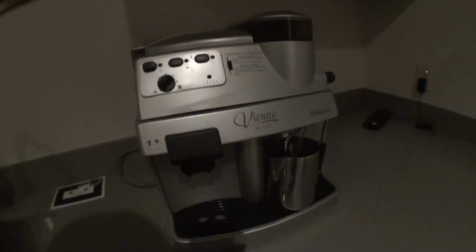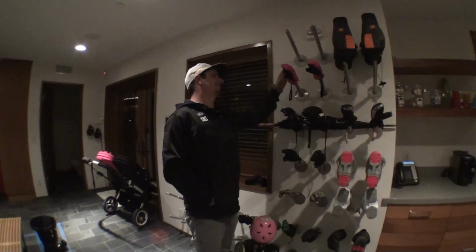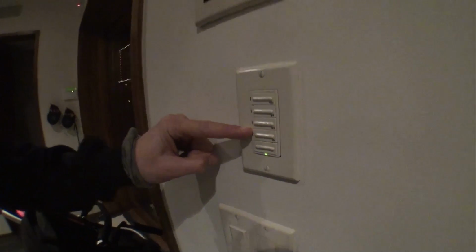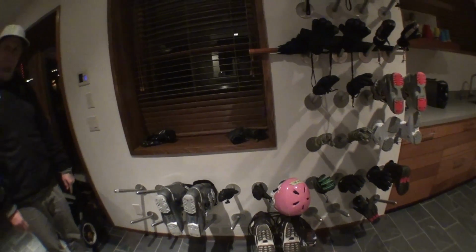And this guy. This is the boot dryer wall. So we had all these posts installed. They're hollow, so you put all your wet stuff that you take off after getting off the mountain and select the amount of time that you want them dried. You just push the button. That is awesome. So this is my office.